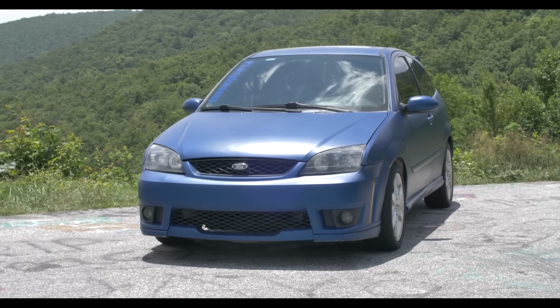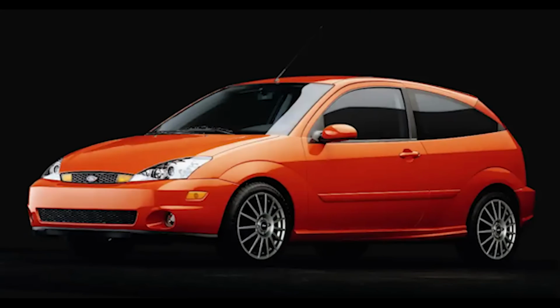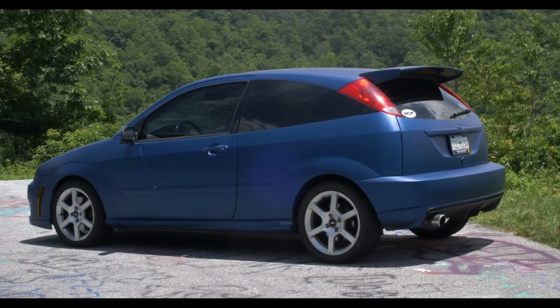Now, this front end has been swapped to a newer front end. It looks like this. And we also have the ThatDudeinBlue Plasti Dip color. Yes, this car is dipped in my color. So if you go on dipyourcar.com, there's a color called Dude Blue, and it's named after yours truly, and I feel very honored. Thank you, Fonzie.